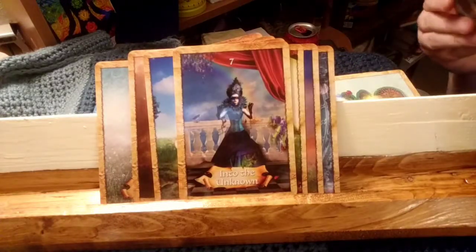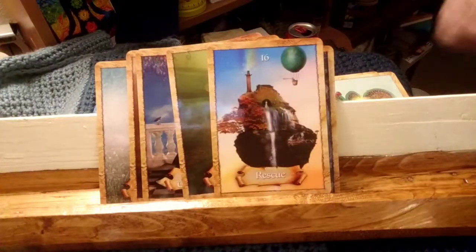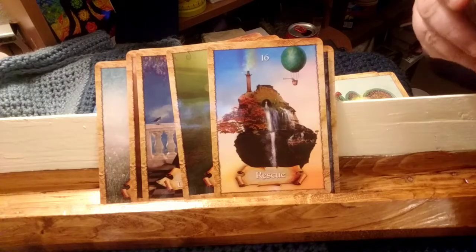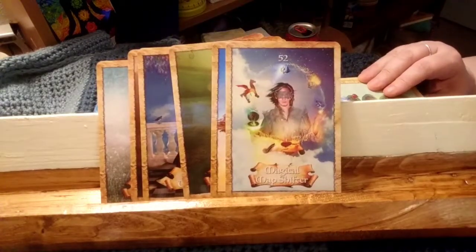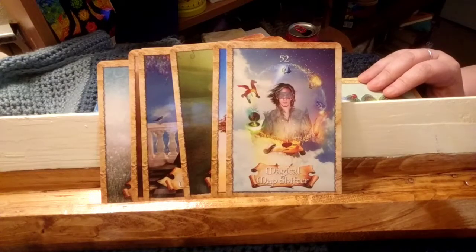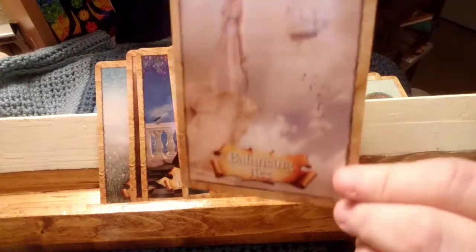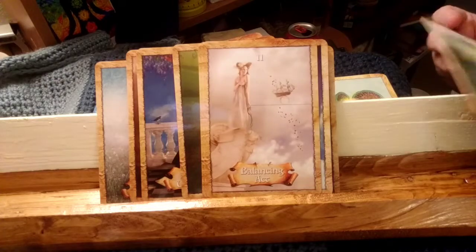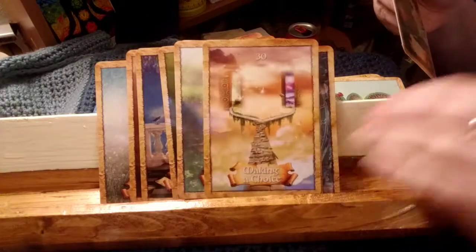It's kind of a different feel. Talisman. Rescue. We're going to the rescue. Magical Map Shifter, which actually would come in handy because it means that you're shifting the way and where you are. Balancing Act. This is something we all do way too much of, and sometimes we get out of whack doing it. The Sacred Pool. Making a Choice.